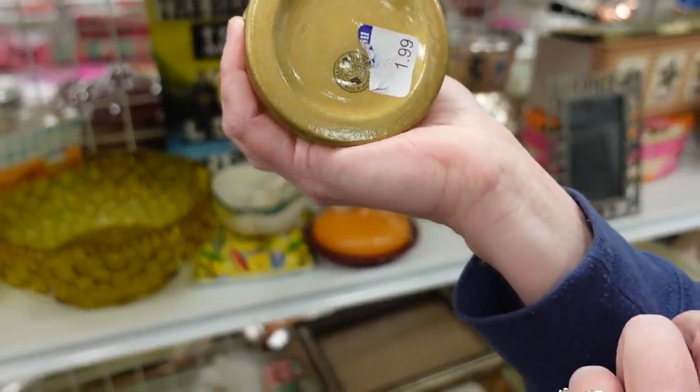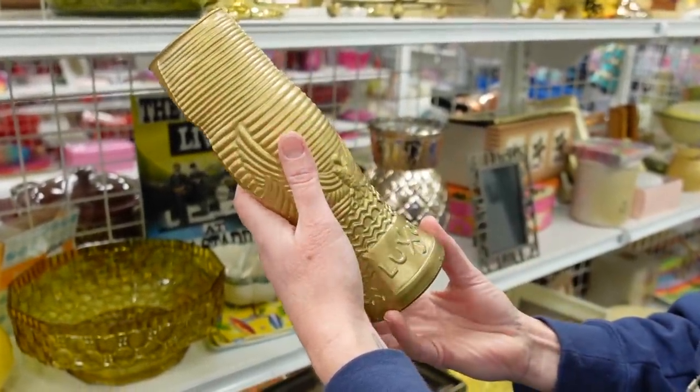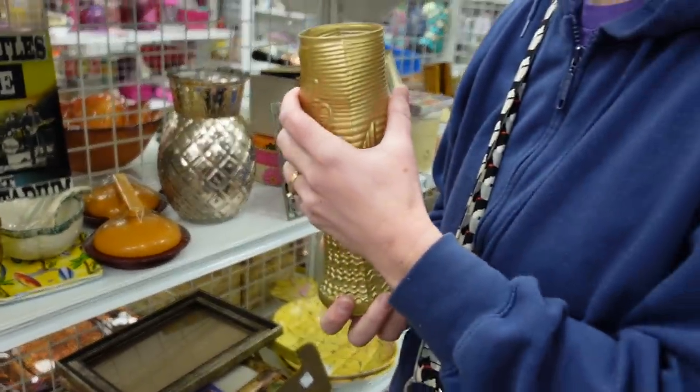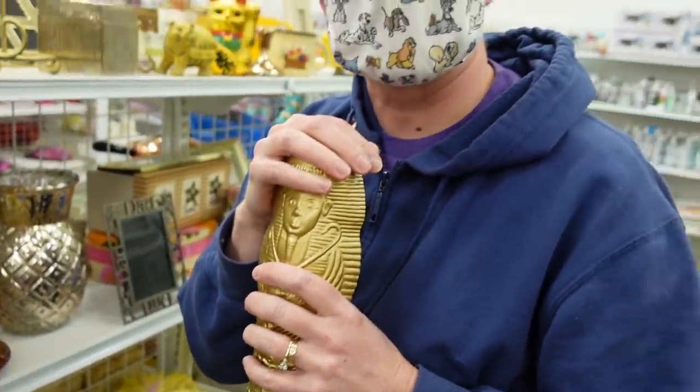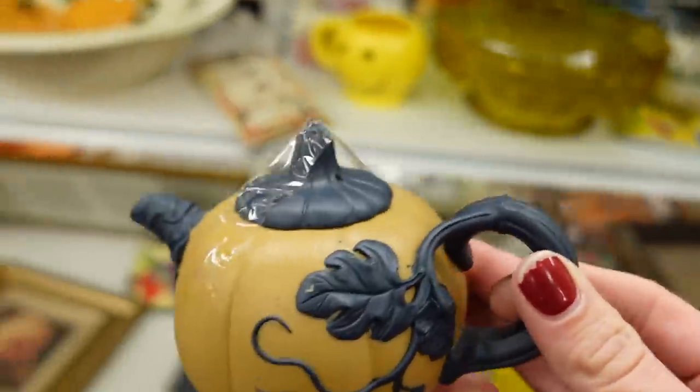Dagny found this, which was maybe for a drink, but it was the Luxor, which I believe is in Las Vegas. I've only been to Las Vegas once, and that was really enough for me. It was an experience.